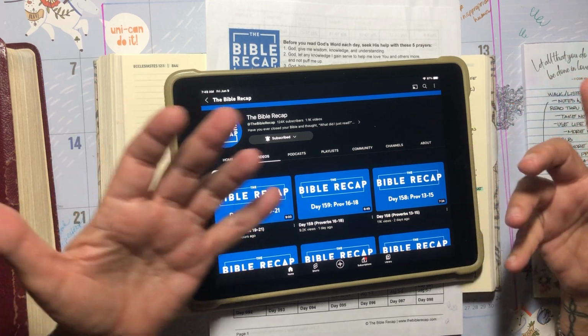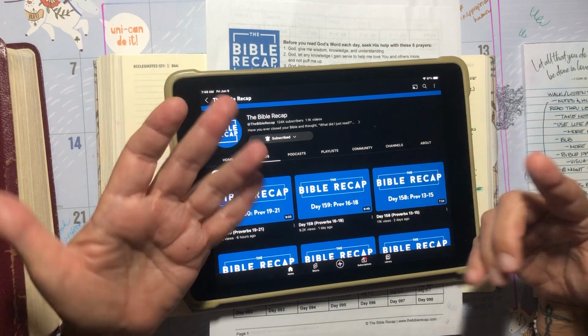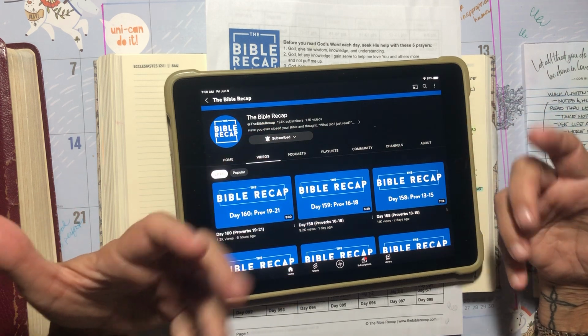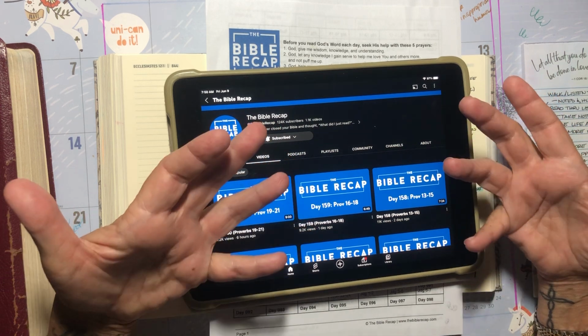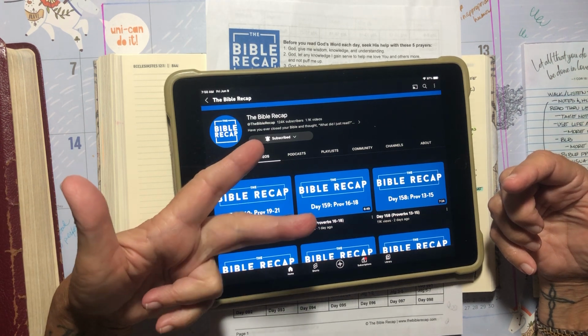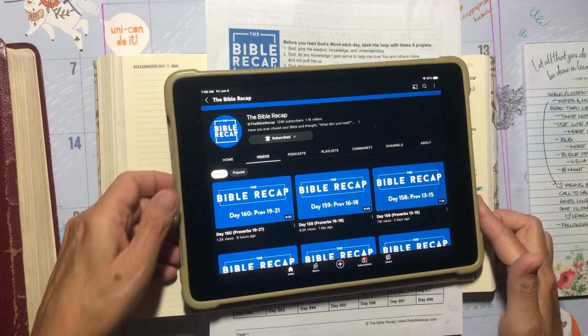There are specific books that you can buy by Tara-Leigh Cobble. You can buy the actual Bible Recap book. You can go to their website and print out their reading plan like I did. They have a 1-year reading plan, I think, and a 3-year reading plan. We're doing the 1-year reading plan.